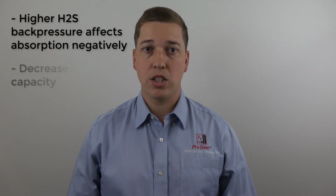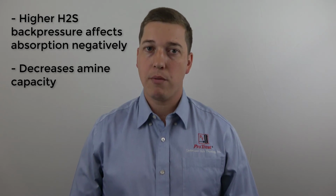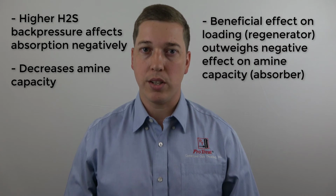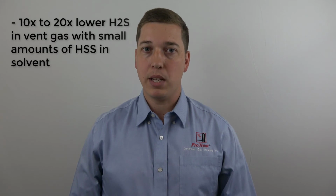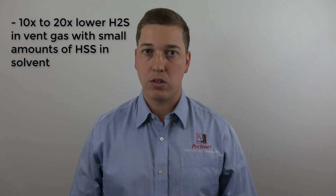Of course, the higher H2S back pressure caused by protonation affects absorption negatively. However, it turns out that its beneficial effect on reducing the lean loadings outweighs its negative effect on back pressures in the absorber. The result can easily be a factor of 10 or 20 lower H2S leak when heat-stable salts are present in small amounts.